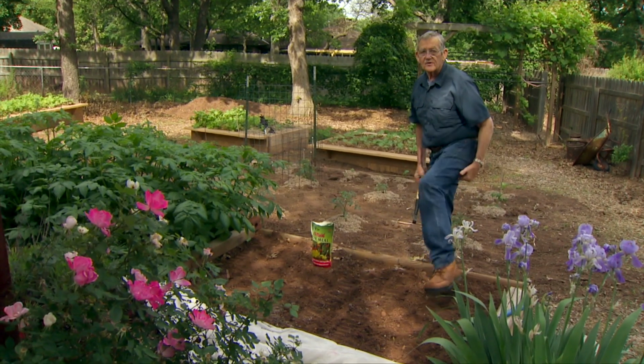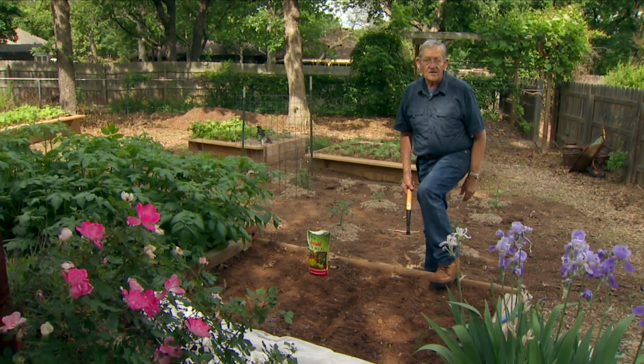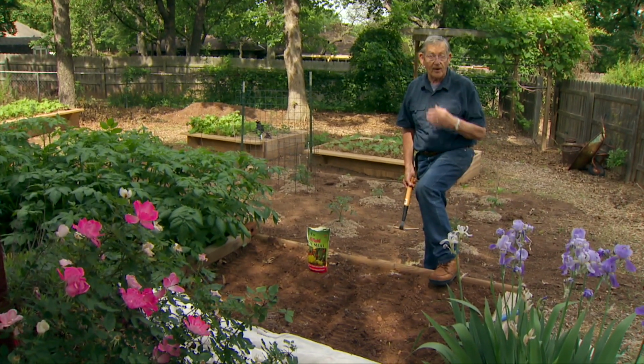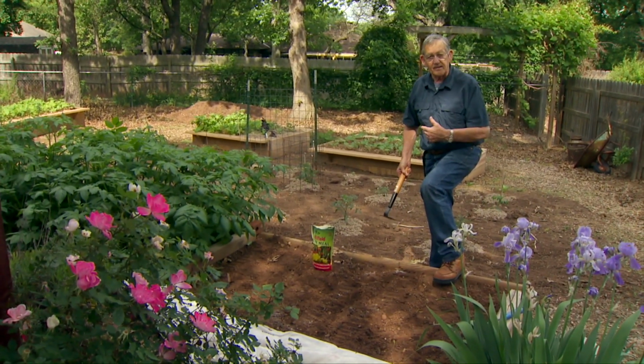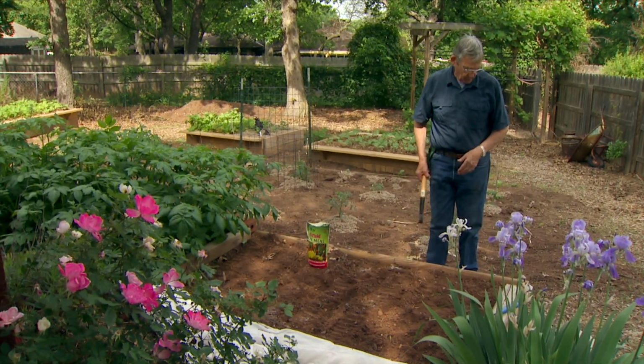Another thing about peanuts is that they are not very drought resistant. They do enjoy a lot of moisture. So unless we have sufficient rainfall throughout the season, you'll want to be sure and keep your peanut planting irrigated to give it continual growth.